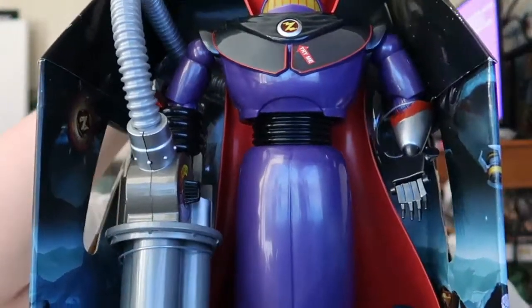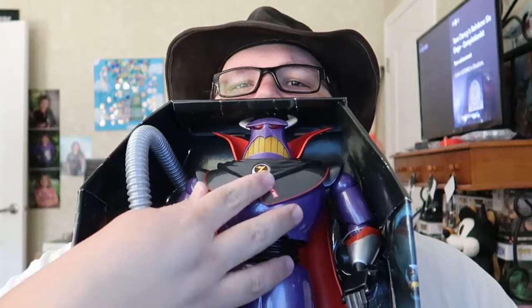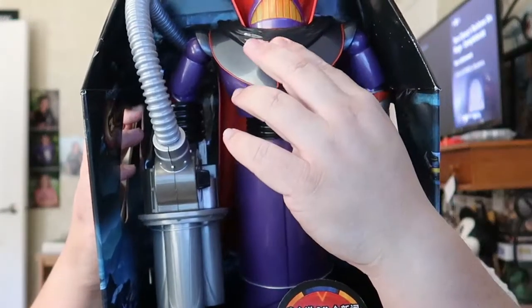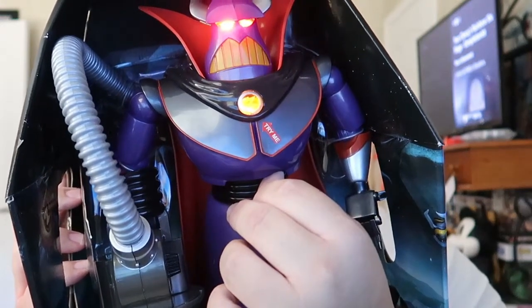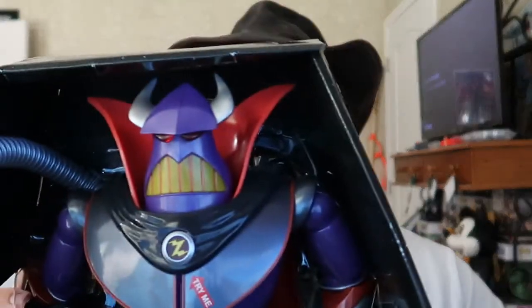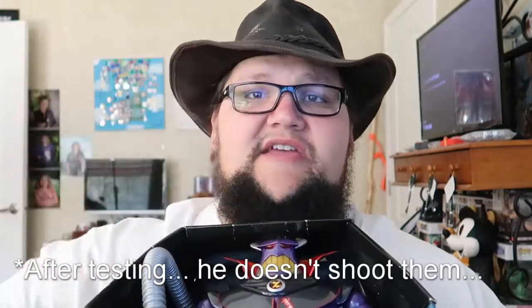Hang on, I've got to get... You do not belong there. Again, $14.99 for Emperor Zurg. Is that his name? It's Emperor Zurg, right? No, they just call him Zurg. This is Zurg, the deluxe talking figure. So, we got him here. And there's buttons somewhere. I gotta find the buttons now. Oh, this is Jessie's. "I am the Emperor Zurg. Your insignificant threats don't frighten me." So, mouth and eyes light up when talking, fully articulated neck, waist, and arms, speaks 14 different phrases, and he shoots little balls out of his gun.